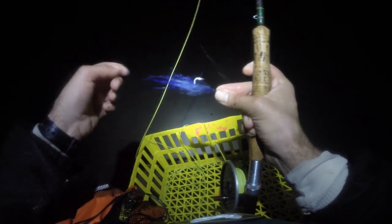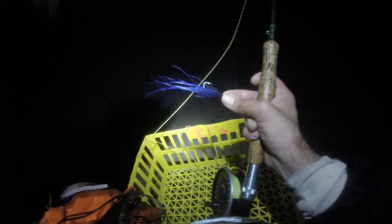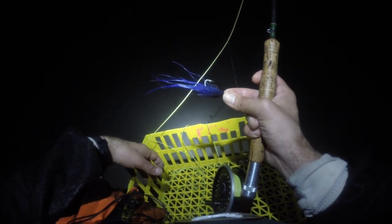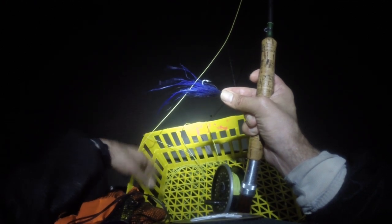The same fly. This one probably got a ton of bass. It's probably the same fly that I've been working as a teaser. And the purple did it, and white in a day.